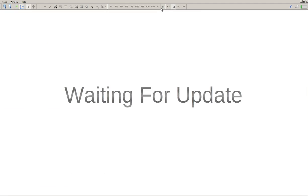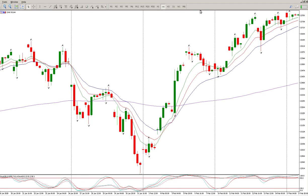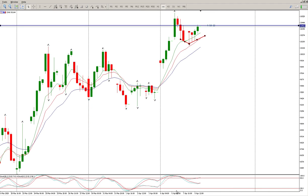Not so much on the daily, but if I look at the 4 hour, you can see that was a peak there, and now we sort of crossed over, and now we're pointing back up. So this could just be the second attempt at the high. If it does fail, that would form a double top.